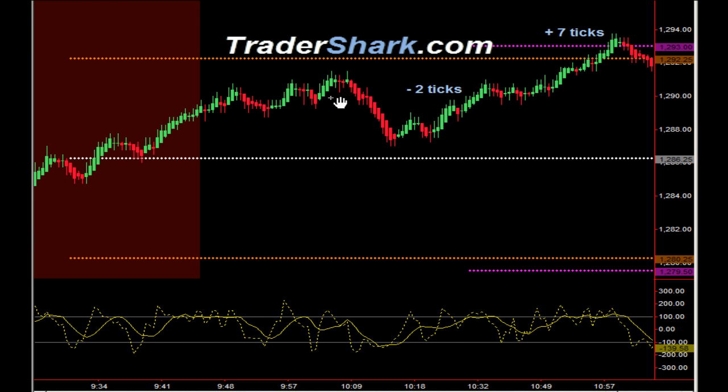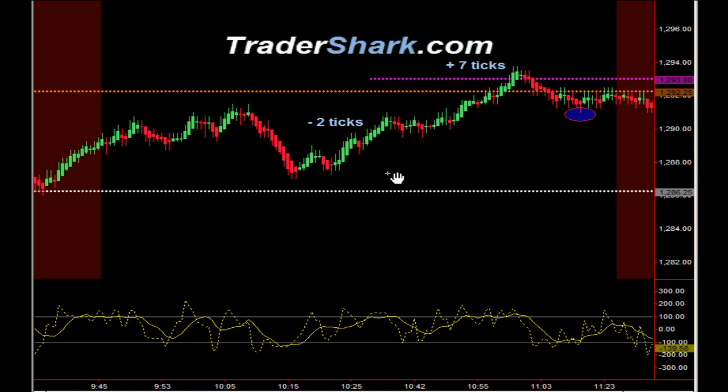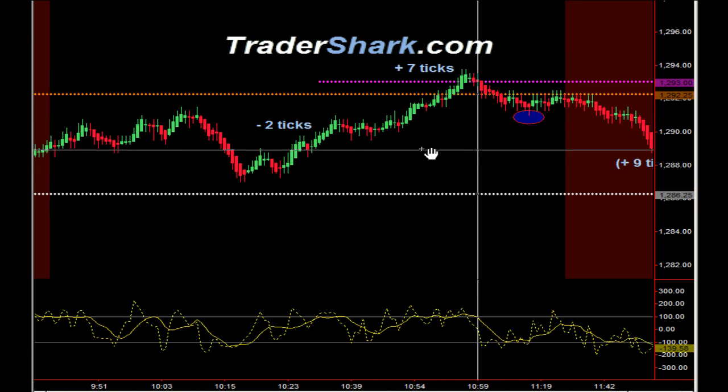Our first opportunity to get short, we were able to hit target 1, but we didn't hit target 2. We got a stop out for minus 2 ticks. And then you have to quickly reverse directions, target 1, target 2, for a total of 7 ES ticks.